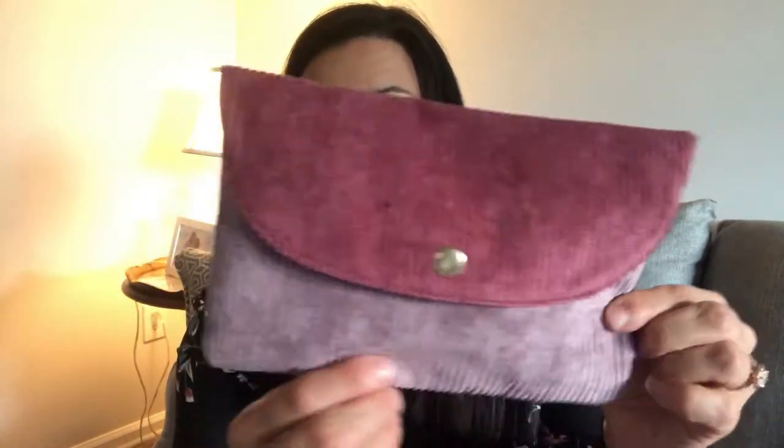And I love this little corduroy bag right here. I think that is super cute. So that was my Ipsy mystery bag. I think it was a mystery bag of some sort. So anyway, it cost $14. I knew that much. Okay, moving along is my Scentbox this month.